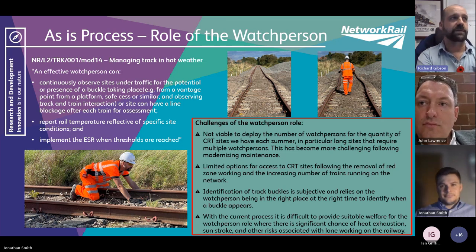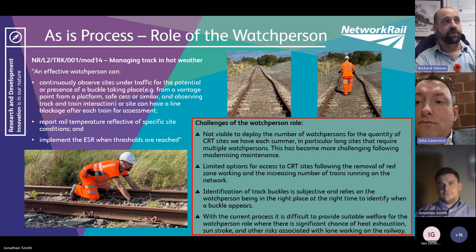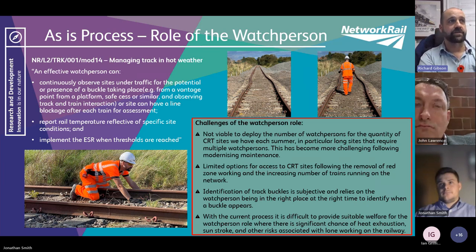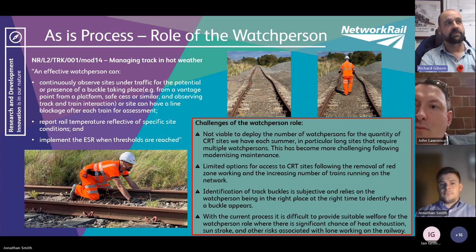An effective watch person can continuously observe sites and traffic for the potential or presence of a buckle taking place, from a vantage point or a platform, safe cess or similar, observing track and train interaction. Or they can have a line blockage after each train for assessment. A watch person can report rail temperatures reflective of site-specific conditions and also implement the ESRs when the thresholds are reached.